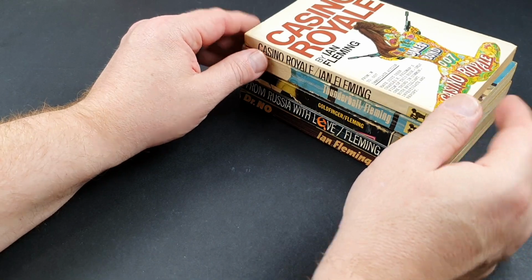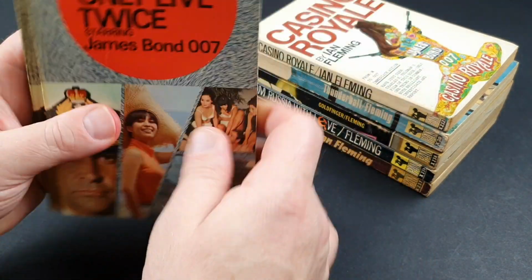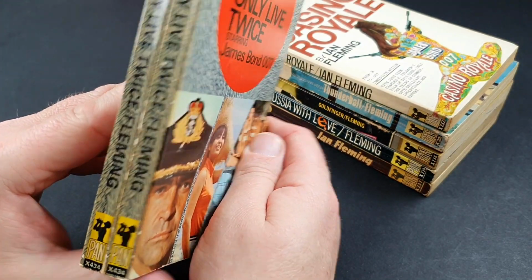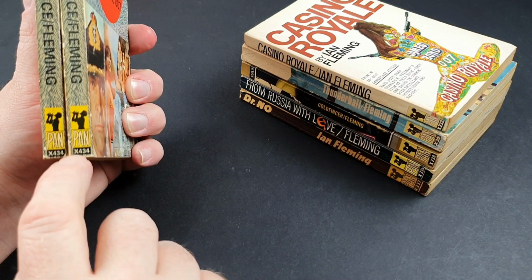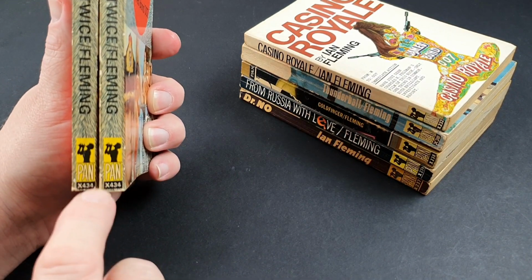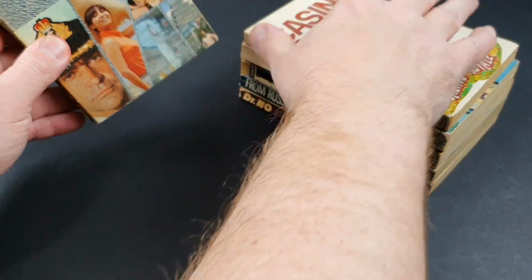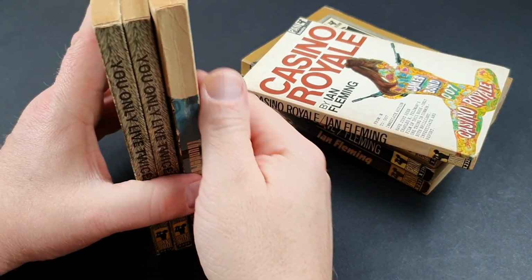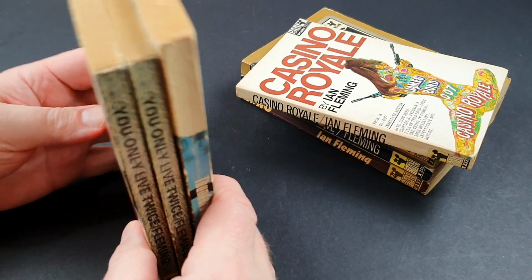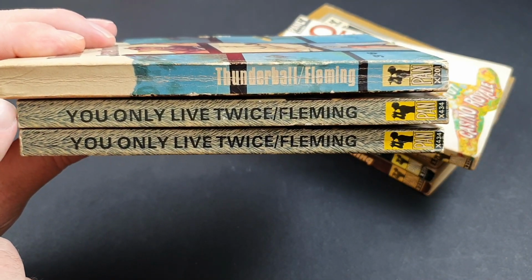If you are collecting the film tie-ins, you're going to have to get a copy of that one. And then we've actually got You Only Live Twice, which was from 1967. Now, for some reason, I've got 2 copies of this, and I am not 100% sure why. I always know all the copies that I've had are very, very short. Let's put it next to a normal sized paperback. Well, that one's not quite the same, but it's like they've been cut slightly. So that's like Thunderball. And if you have a look there, You Only Live Twice is just a little bit shorter.